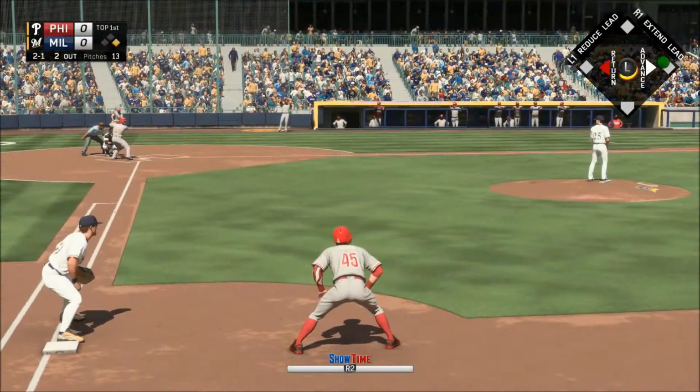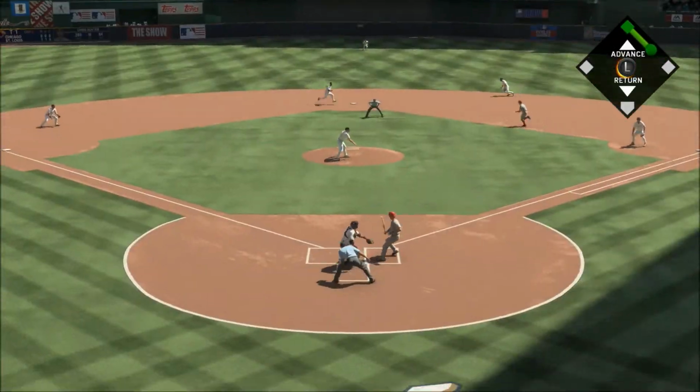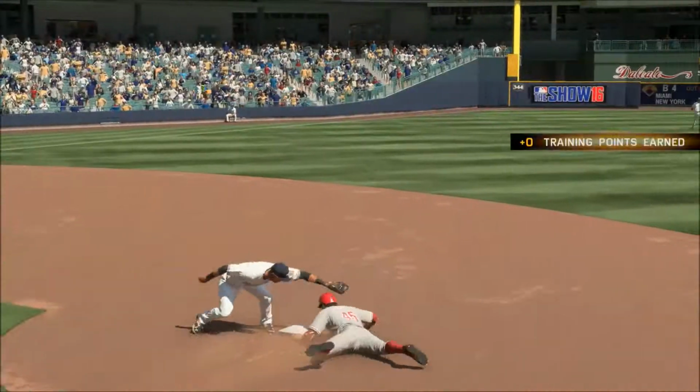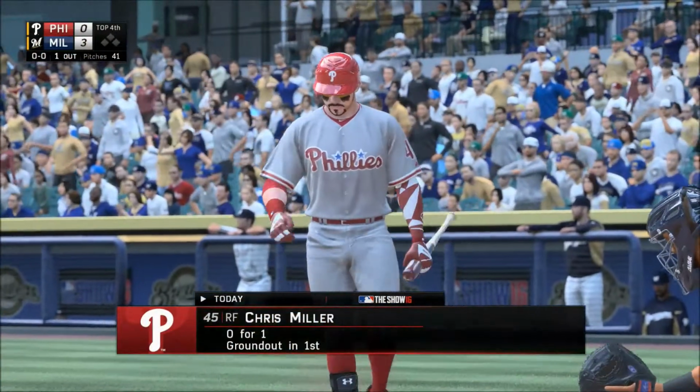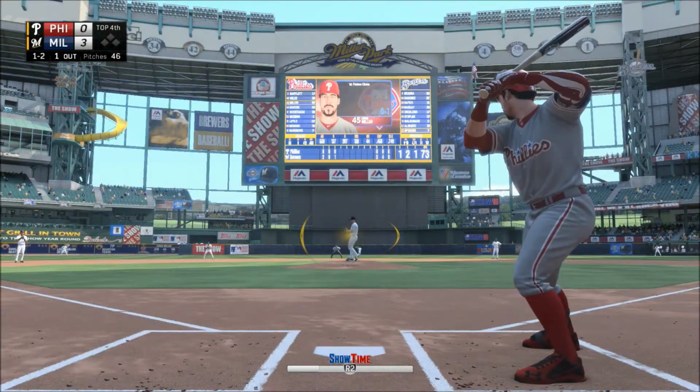Remember, the slide step does 2 things for you. It gets the catcher the ball quicker so he can throw a guy. And hang on, he's out. Gunned down. Chris Miller.